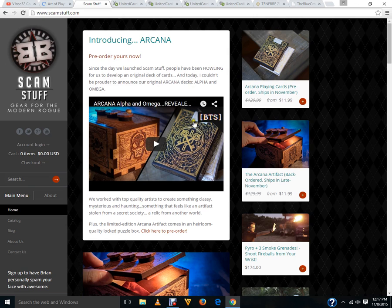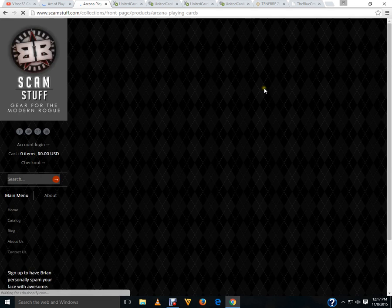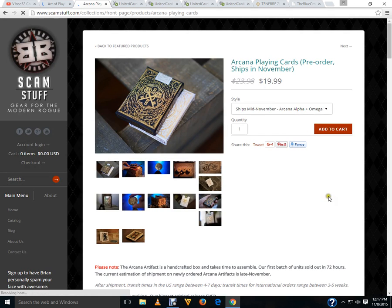A new deck now available for pre-order from scamstuff.com, which is from Brian Brushwood of Scam School. And that is these Arcana playing cards. There is the Omega and the Alpha deck, a black deck and a white deck. They look pretty nice. They're supposed to ship in mid-November. $20 for a set, not a bad price. Or like $12.99 each.